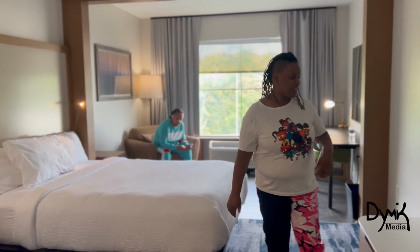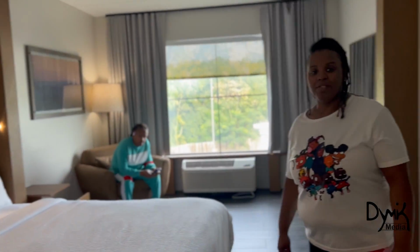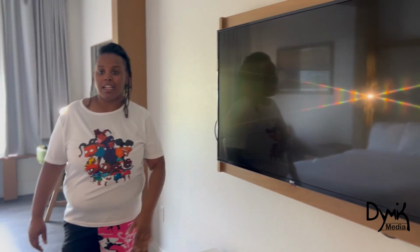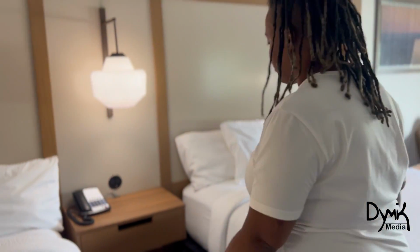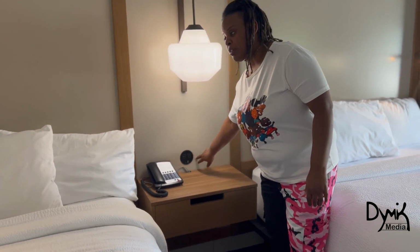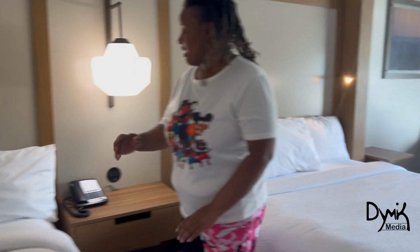But also, we got this TV. I don't know if we're gonna be really watching it like that, but we still got one. Then you got a nightstand with your phone, of course. Then you got two plugs right here by the bed. And if we show you, they got plugs right there by the bed. They got four of them over there. They got plugs. We'll get to that side.